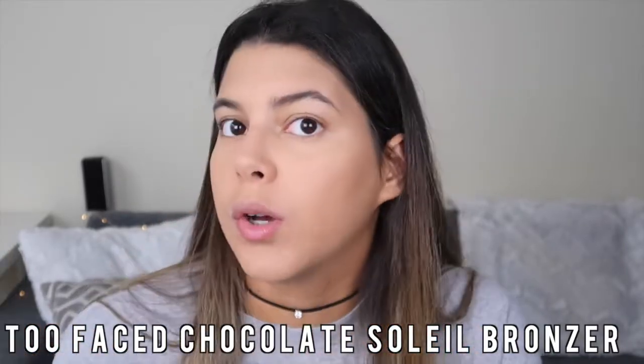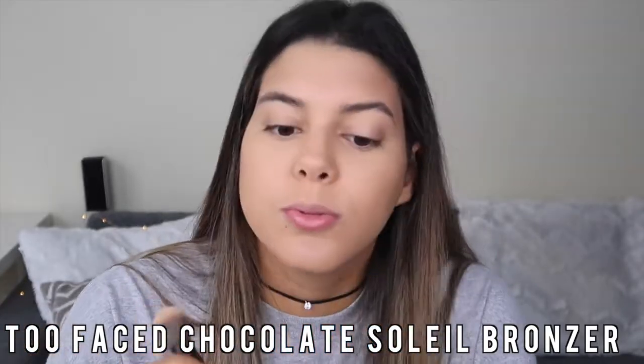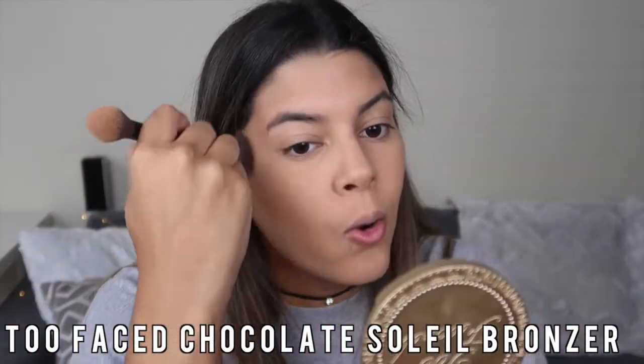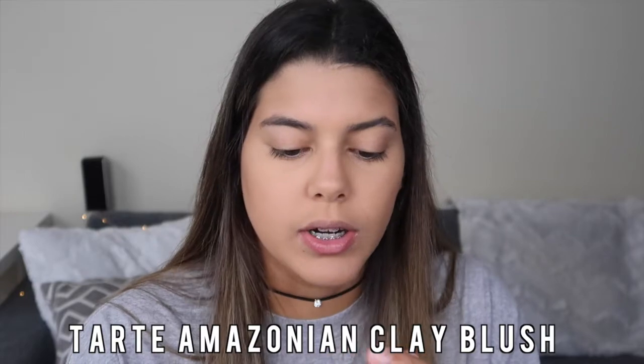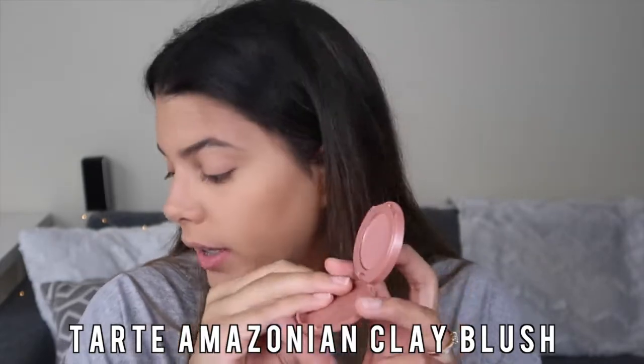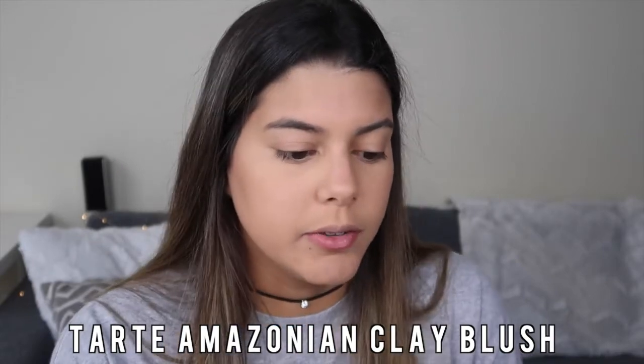I would always bronze my face when I was in middle school. Like, I don't know why. So now that we're done with that, I'm gonna use my blush. This is a Tarte Amazonian Clay 12 Hour Blush. I've had this for so long, and I still use it to this day. Super pretty color. It was free, so I use this.